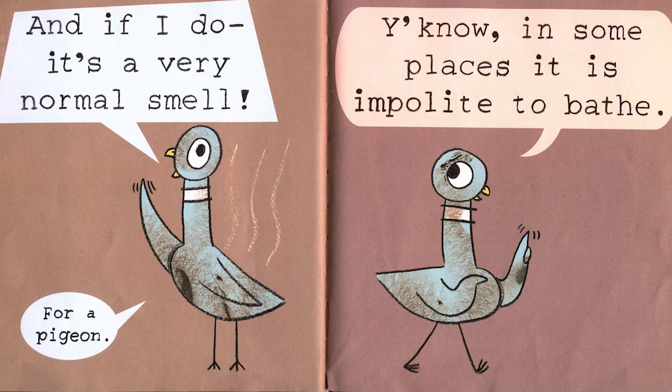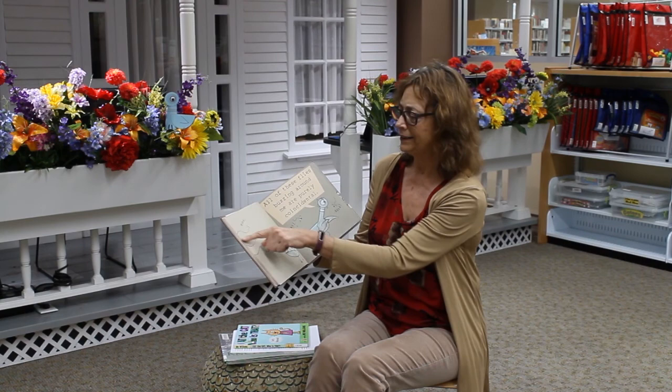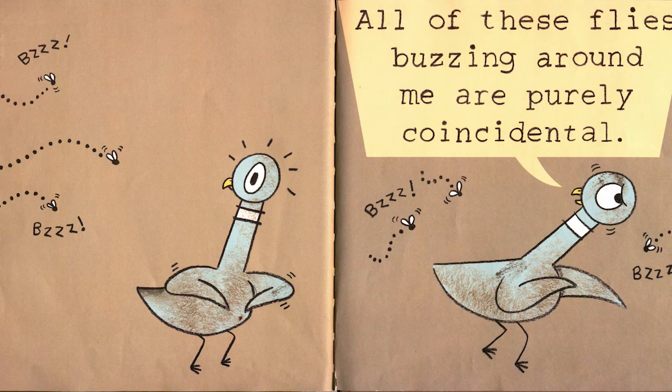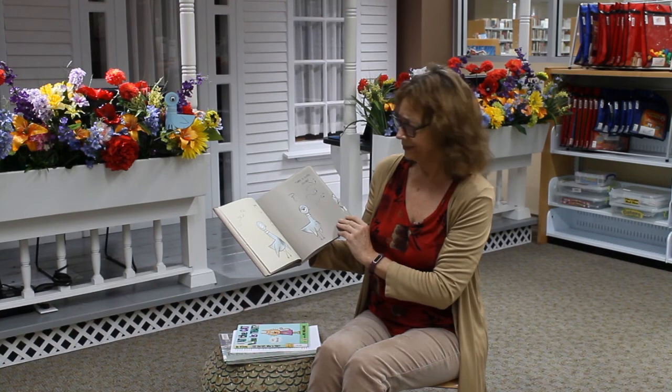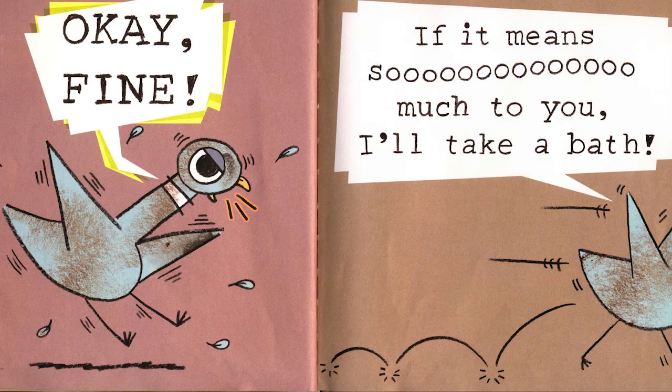Oh, there's all these little flies buzzing around now. Buzz, buzz. All of these flies buzzing around me are purely coincidental. This fly says, P.U. This one says, yuck. This fly says, let's get out of here. And this fly says, take a bath, dude. Pigeon's like, what? Okay, fine. If it means so much to you, I'll take a bath.